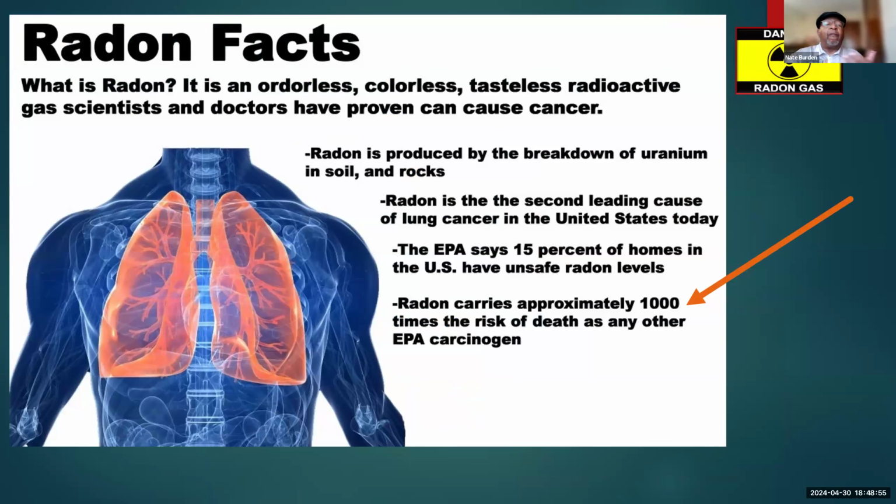Now, some radon facts. What is radon? It's an odorless, colorless, tasteless, radioactive gas. What does radioactive mean? It emits particles of energy at a high energy that can interact with molecules and atoms and electrons and can knock out those electrons. That's called ionizing radiation.